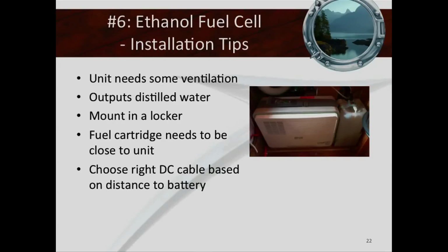And then what are the steps for installation? Well, you want to make sure that it has some ventilation because it does create heat. It outputs distilled water, so you have to capture it or it goes in the bilge. On sailboats that are basically keel step mast, it doesn't matter because there's always water coming down the mast. But for some of us that have dry bilges, you're going to want to have the water go down into maybe a jug, and then you can use that for your flooded batteries to top them off. It's distilled water, it's pure water.